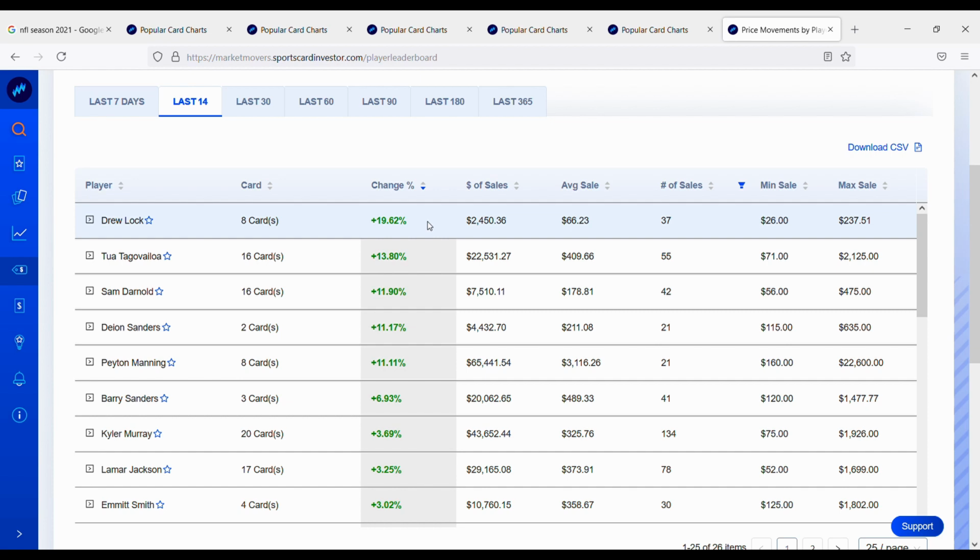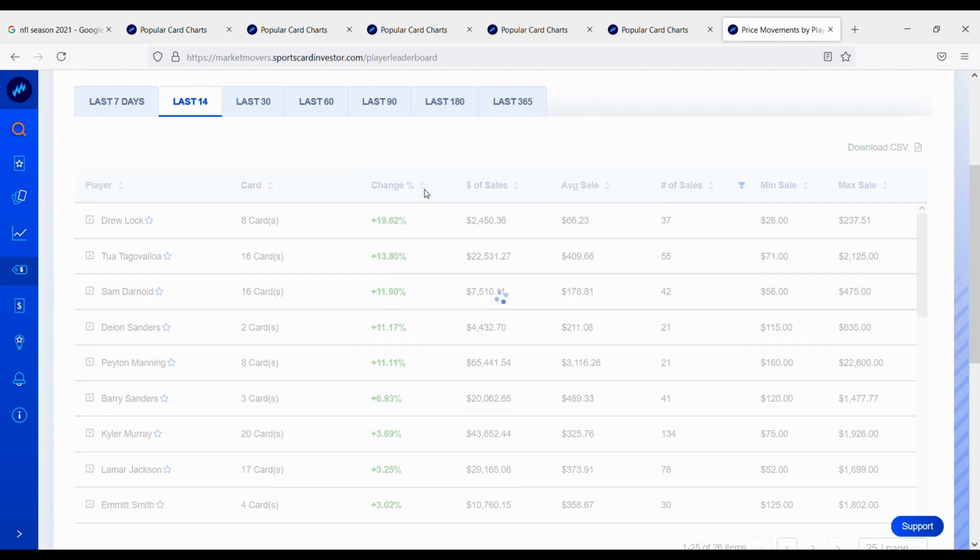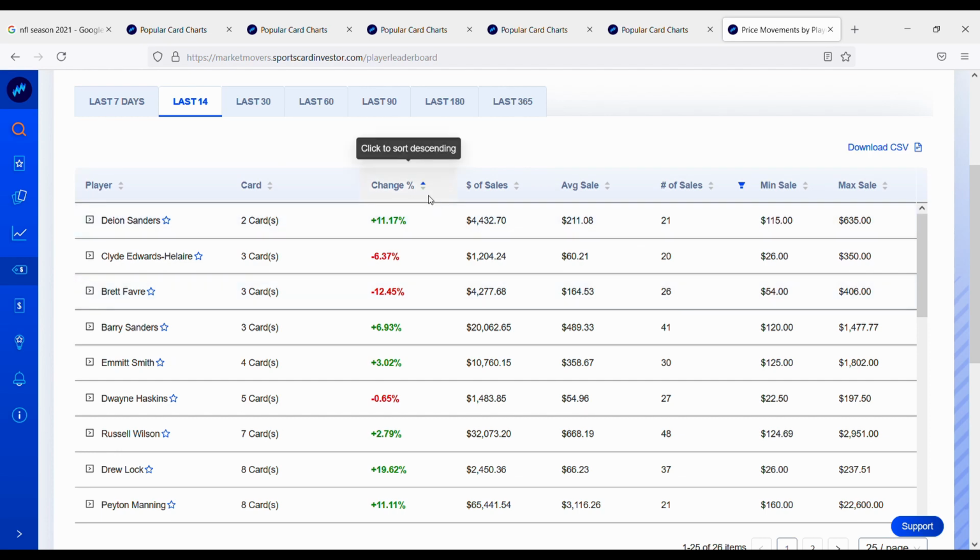And there is still a lot of hype built into the upcoming season. So that's most likely why his cards are up about 20%. But if you know anything else, please let me know down in the comments. But now that we checked out some of the biggest gainers, let's take a look at some of the biggest losers over the past 14 days. And that will be some of the cards that have gone down the most over the last 14 days.